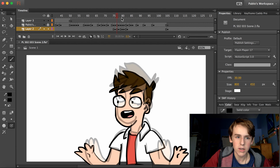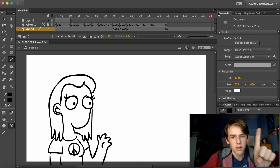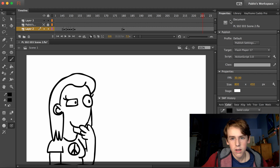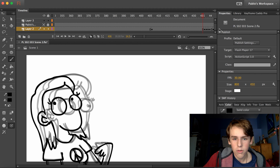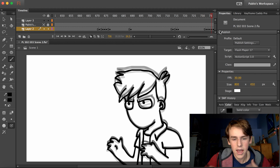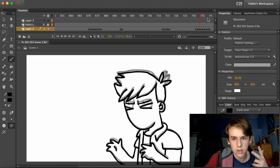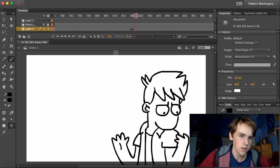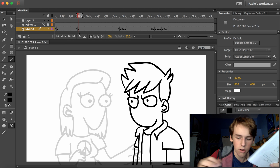Cool. The process that I usually use to animate a scene. First off, number one, draw these pictures. These you don't know yet because these are all already animated. But if you go all the way to where I am, I usually work through a scene and I animate each section completely, like each person's line. So for example, we're on one of my lines where I say this. Here we go. I say this.